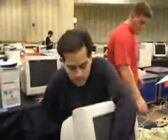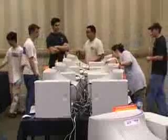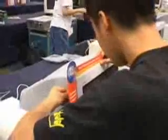Let's now hear what Monty Fontenot and Justin Blanchard have to say about the computers used in the tournament. All the tournament PCs are provided by Intel. They're the latest and greatest that they have to offer, whatever their newest chip is. Like for instance, in the Unreal tournament, we use the 3 gigahertz machines, so 3.06s. Whatever their latest is, we run them.